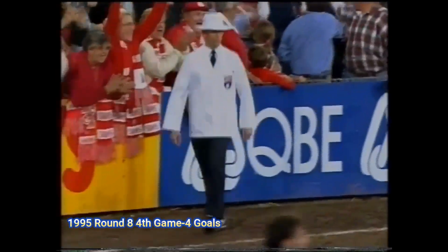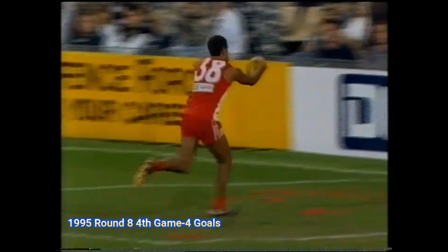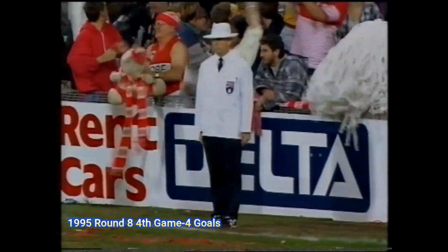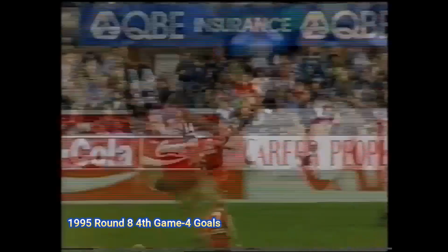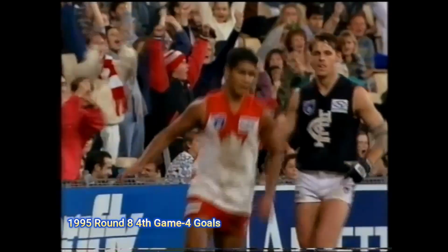Another one for the Swans. Taken by Gray. Breaks the tackle. Gray goes for goal and O'Loughlin marks in the square and gets his third. Camporelli not paid the mark. McPherson quick to grasp his opportunity there. Roos marks. O'Loughlin, he'll go for the screw punt kick, buddy. No, he won't. He'll just kick a goal.